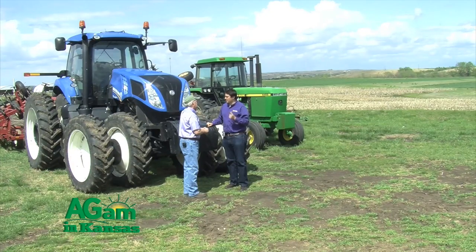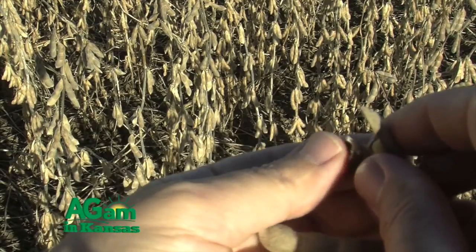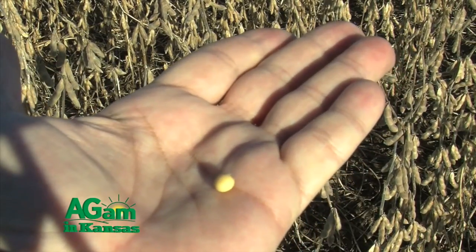Right. Because if you go too short, you need to be careful. You are losing yields. If memory serves me right, if you jump maturity groups too far, the plant flowers too soon. Exactly. And you're not producing very many nodes. Exactly. And that's where the pods are. You are reducing your yield potential. If you don't have nodes, you don't have pods. If you don't have pods, you don't have yields.